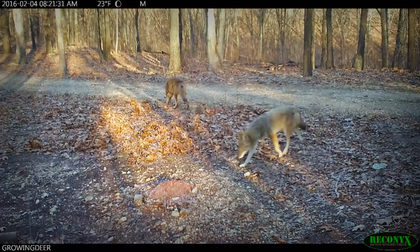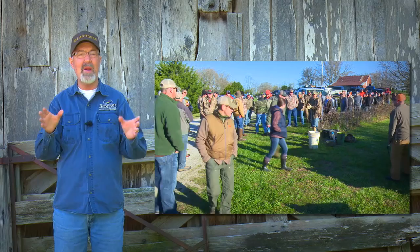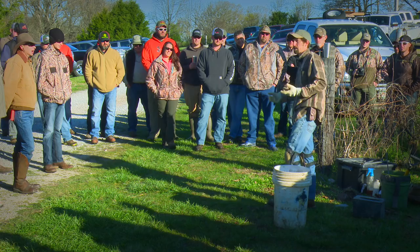When Keelan finished up, we moved down the hill just a bit where Clint Carey, a great trapper, put on an excellent demonstration on how to catch coyotes. The biggest thing about coyote trapping or any kind of trapping is the time invested. So the first thing I would say is keep that in mind.